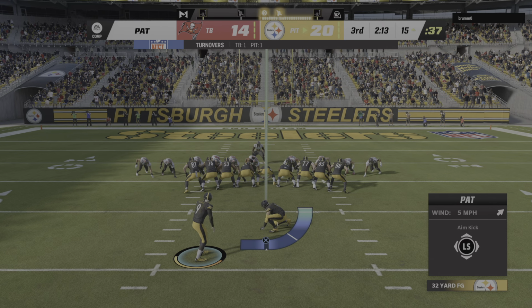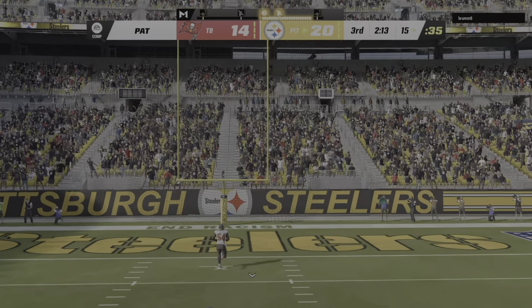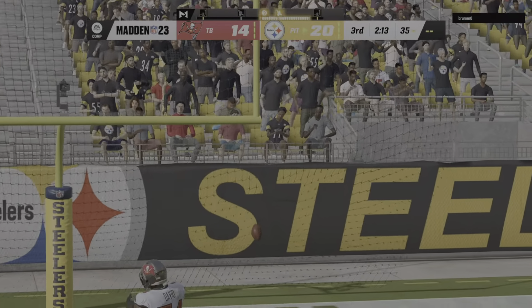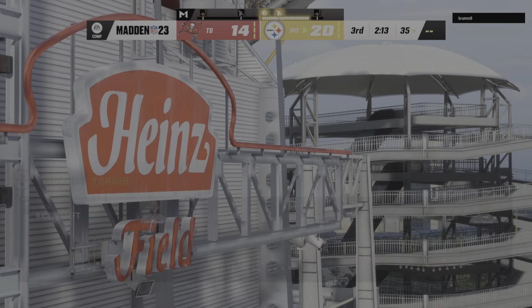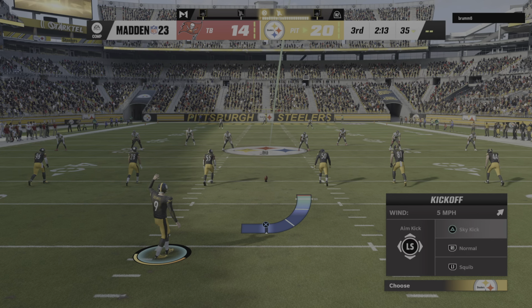Extra point now by Boswell, and this is no good. It's a missed extra point. Boy, the tight game, how important might that turn out to be here as the second half rolls along?